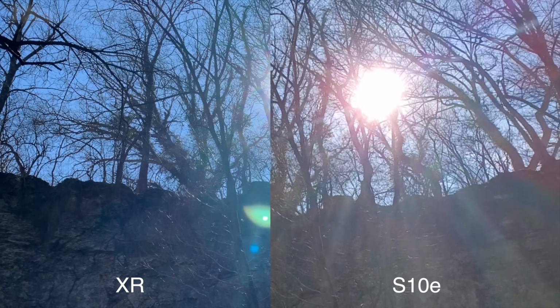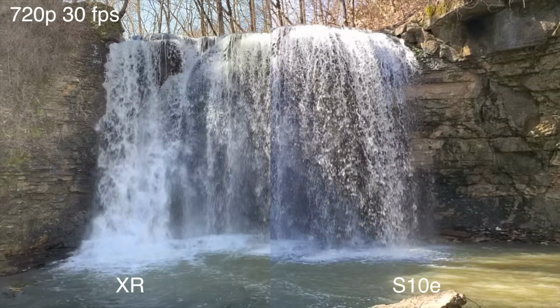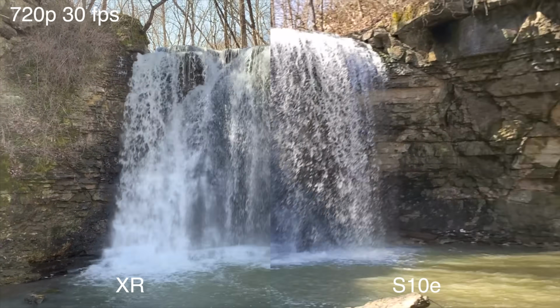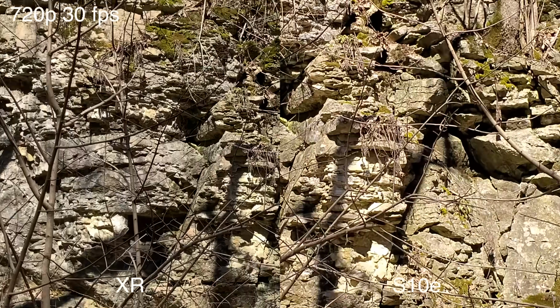Next up, we have some lower quality 720p footage. The white balance is still an issue on both phones, each kind of overcorrecting, though that sharpness really comes into play here on the Galaxy side, and it helps just a little bit with that lower resolution.